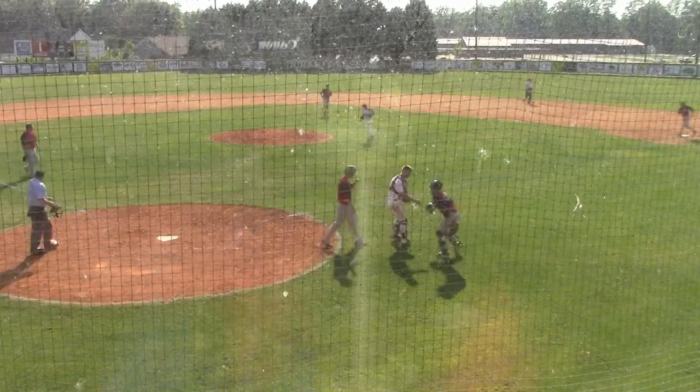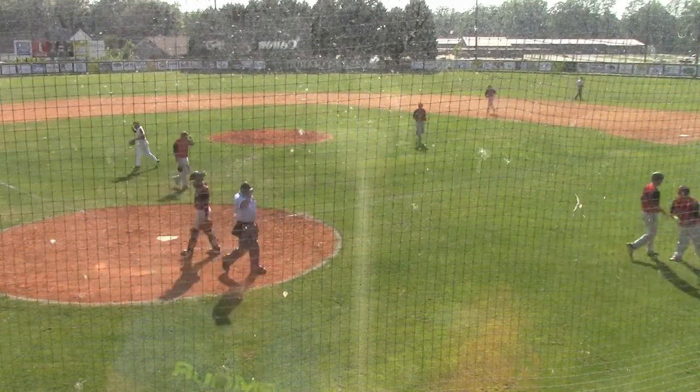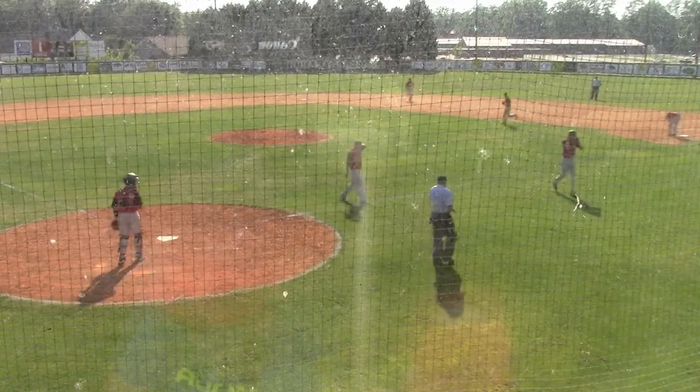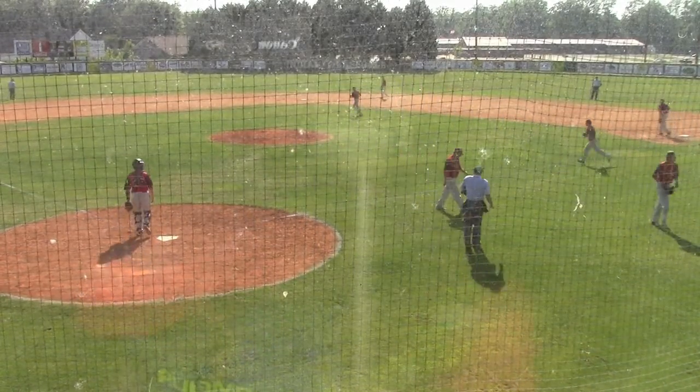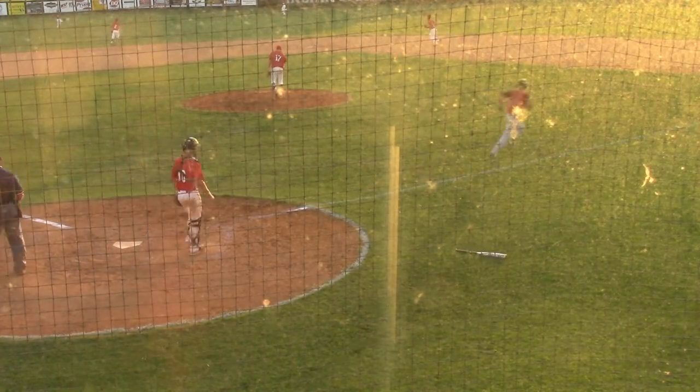A deadly out right there, because the Dogs had a chance to have runners on 1st and 3rd with the top of the order coming up. But instead they scored 2 in the top of the 5th to take a 6-2 lead. Anything? 3-2. He pokes it left side, in for another base hit.